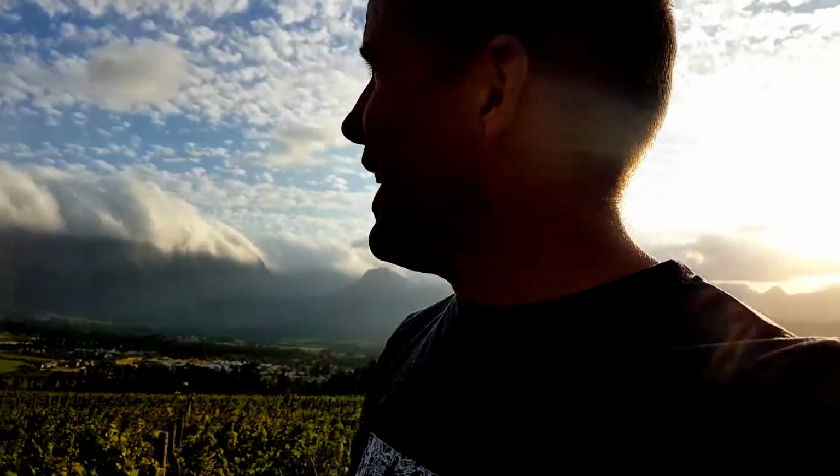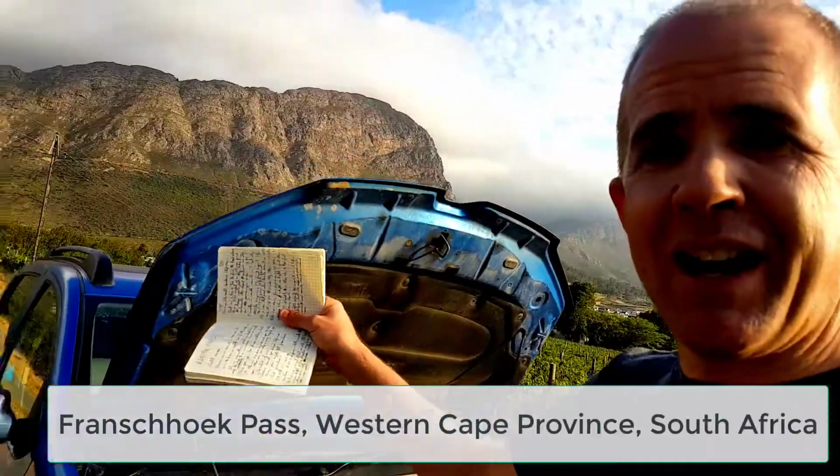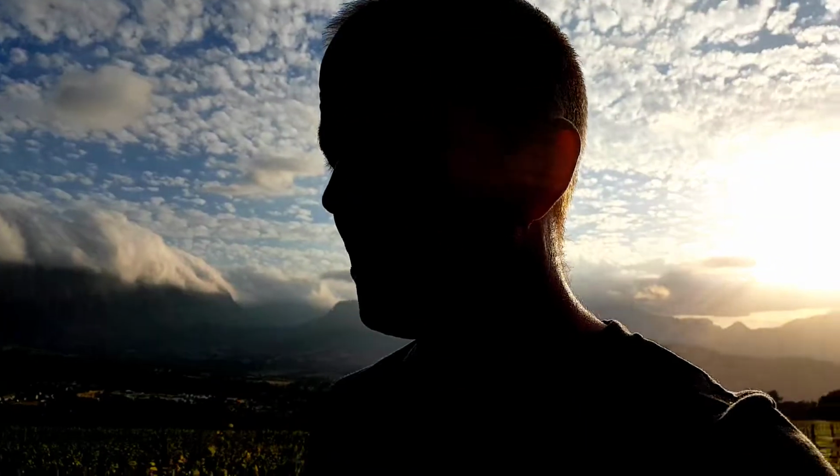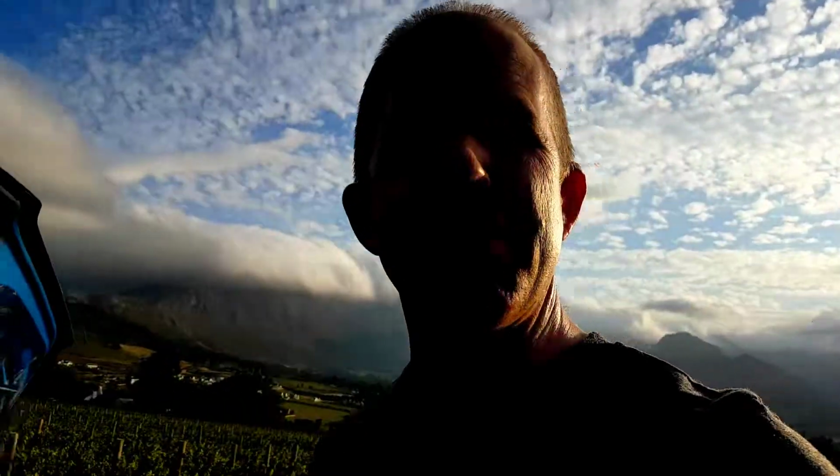So I have to say, if you look at this pass above here, when this car is going, it's got pep, a nice surprising little grunt to it, especially when you get it up above 3,000 RPMs, and it's a fun car to drive.